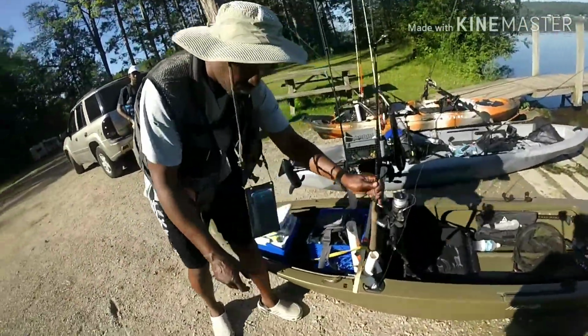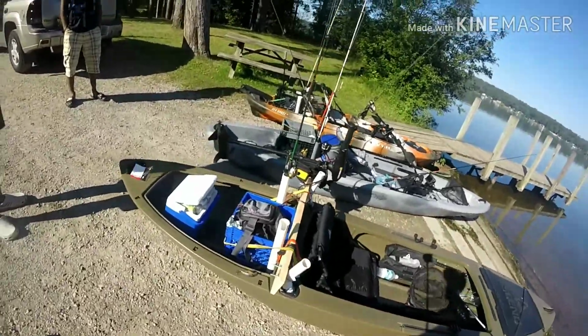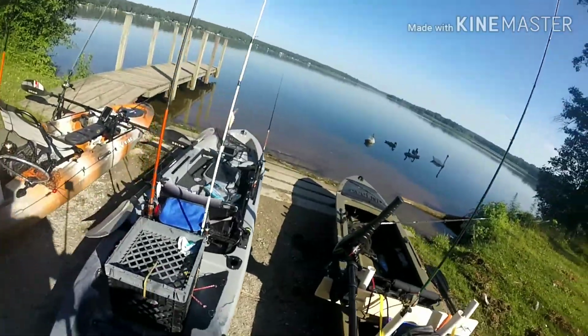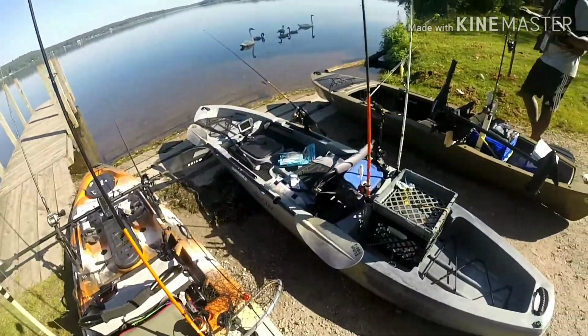Y'all seen this on the previous video on Ocona. He actually added a trolling motor to it. It's nice on the water. New addition to the Yak Mob crew, 12T right here.